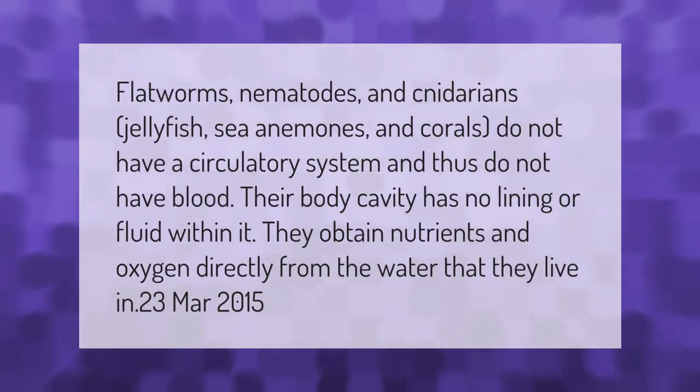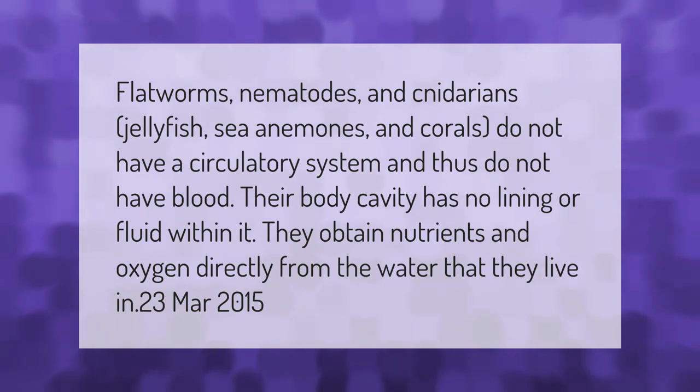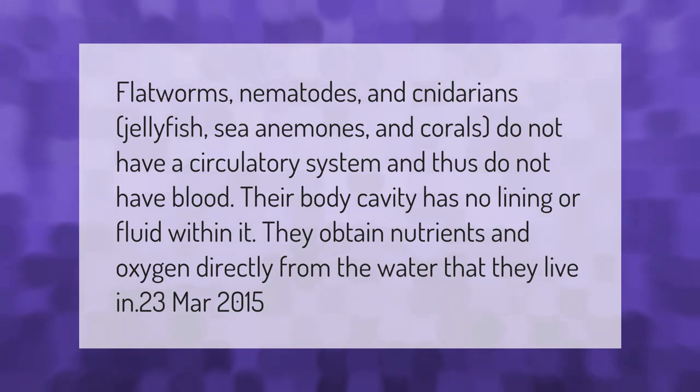Flatworms, nematodes, and cnidarians, jellyfish, sea anemones, and corals, do not have a circulatory system and thus do not have blood. Their body cavity has no lining or fluid within it. They obtain nutrients and oxygen directly from the water that they live in. 23 March 2015.